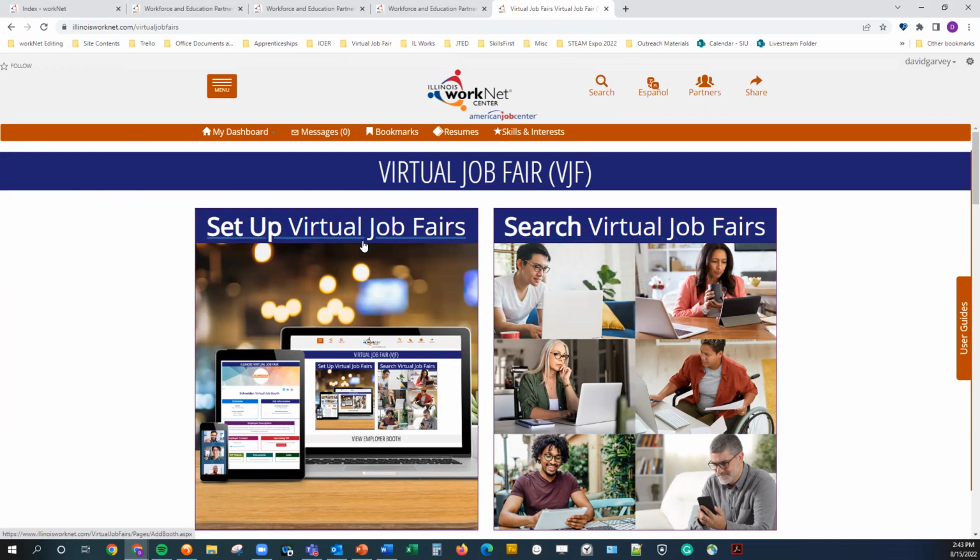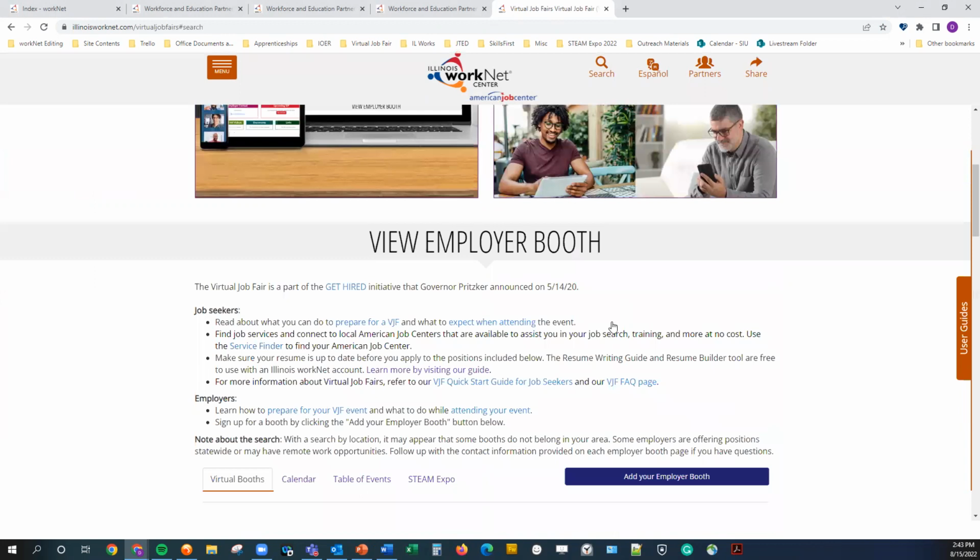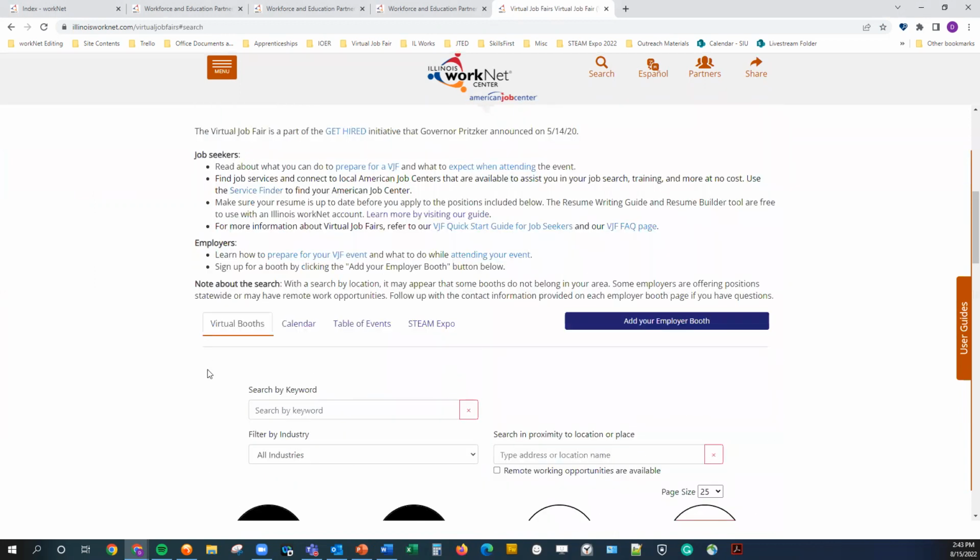If I were an employer who wanted to hire or create a listing in the virtual job fair for my company, I could press this Set Up Virtual Job Fairs and submit a booth that way. If I press Search, it'll take me down the page. But we do have some notes here for job seekers and employers. We have a couple articles on what job seekers can do to prepare for a virtual job fair and what to expect when attending.